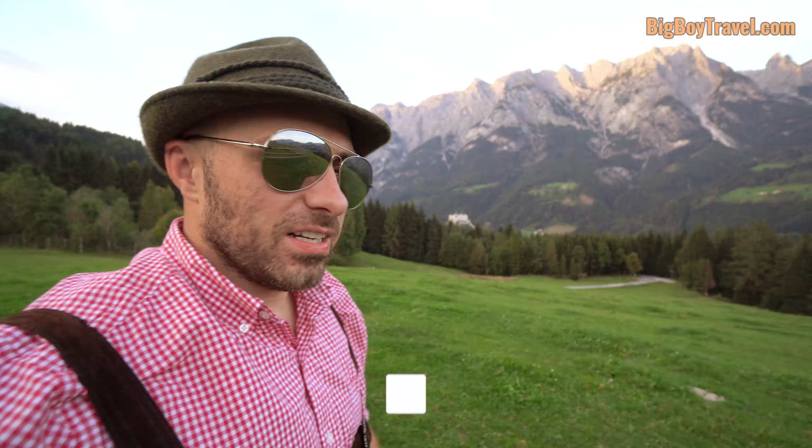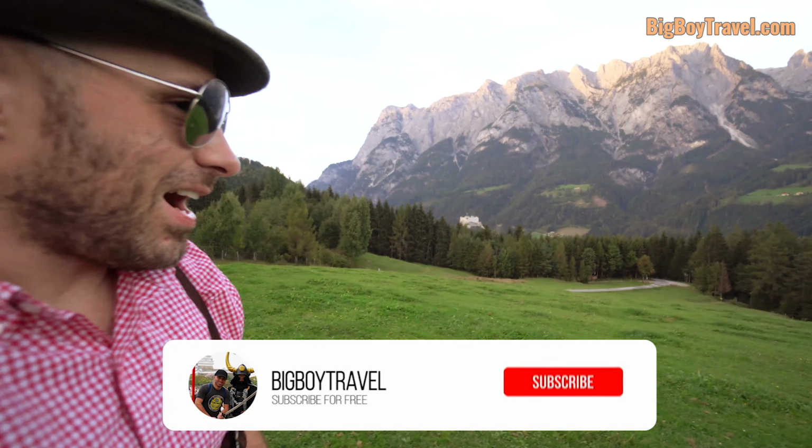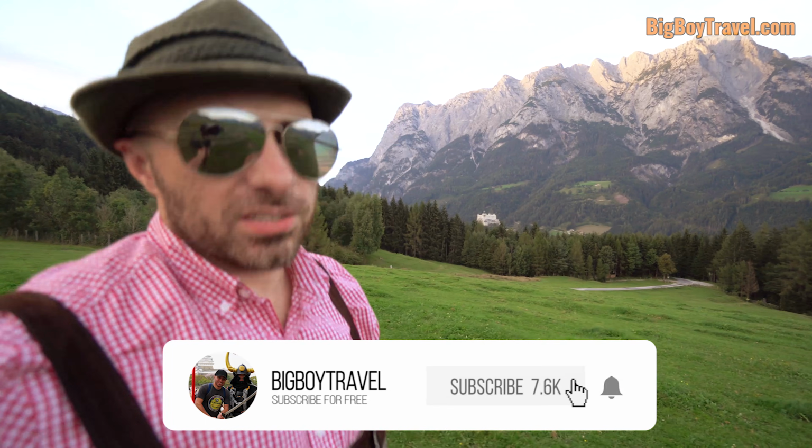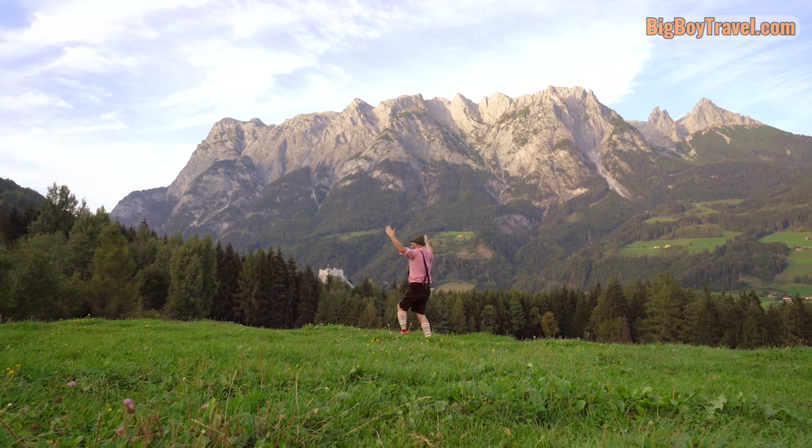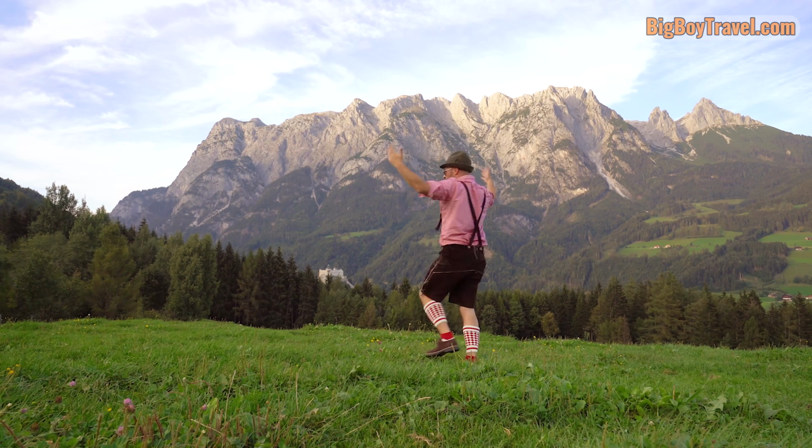Today I'm in the Sound of Music Meadow in Werfen, Austria. Just had a beer, it was awesome, cold, delicious. Picked some wildflowers, frolicked around in the field, and I think I might just tell you guys how to get here. It's super easy from Salzburg. Let's check it out. Let's start at the very beginning.